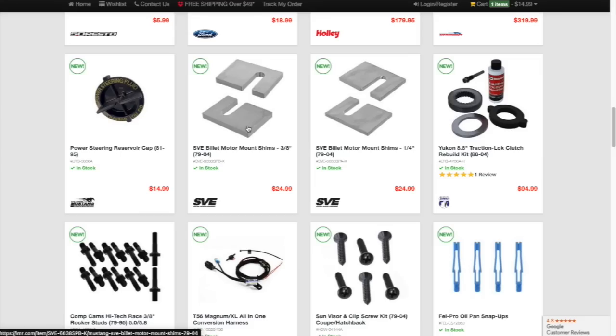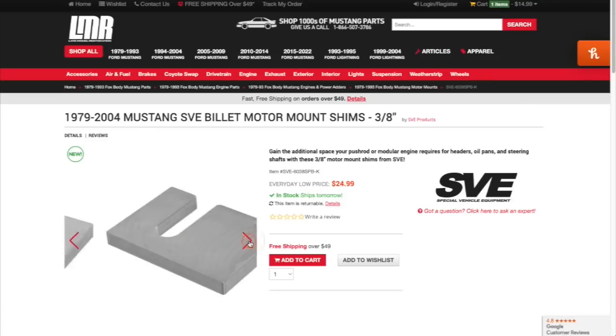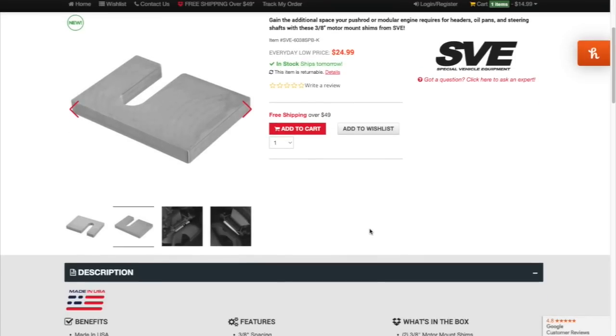That's cool. Okay, so motor shims. Now this is a big deal. I had to shim the engine on my car, but I had to use big washers and then cut slots in them just like this. And this is honestly an easier option. It's going to be made a lot better. I don't have to worry about the welds breaking on my shims that I had to weld up, or my washers I should say. But here's how it will look.